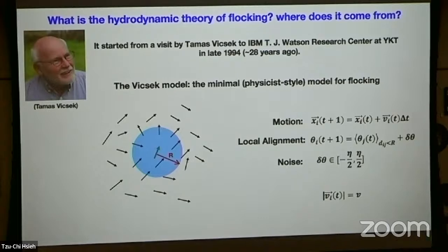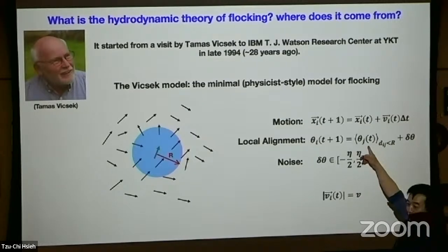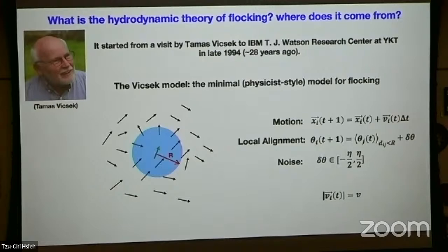Very simple. So that means even though physicists are not the first to model flocking systems, we physicists have the simplest model, the minimum model. That's always the case, so keep that in mind. Well, if you assume some continuity, then it does, right? Also, you can include yourself within that measurement, right? Okay, so that's it. Everybody can do it.